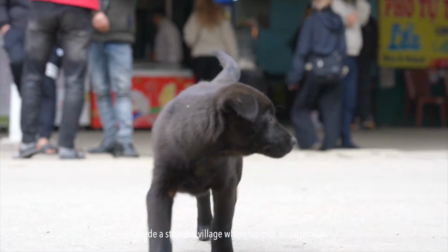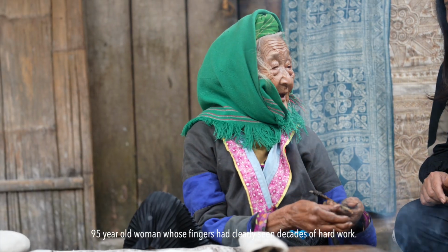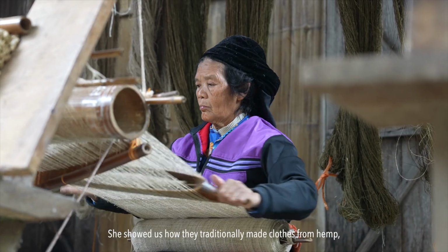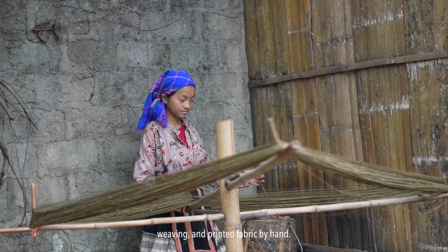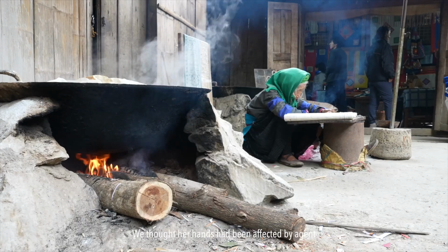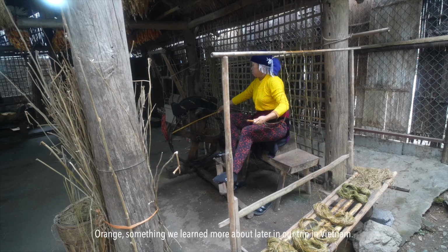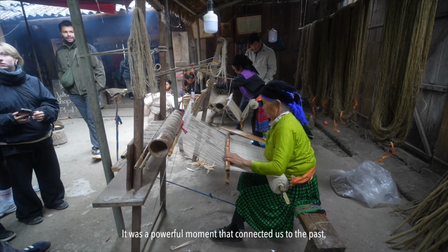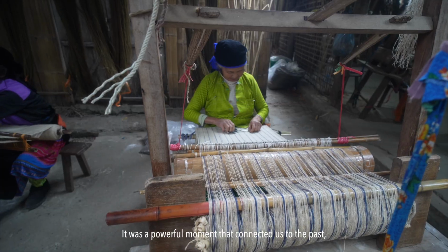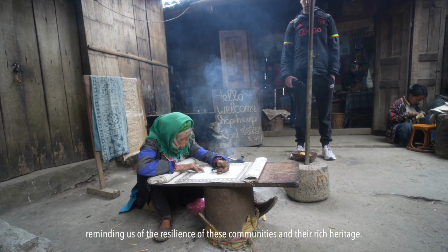We made a stop at a village where we met an incredible 95-year-old woman whose fingers had clearly seen decades of hard work. She showed us how they traditionally made clothes from hemp, weaving, and printed fabric by hand. We thought her hands had been affected by Agent Orange, something we learned more about later in our trip in Vietnam. It was a powerful moment that connected us to the past, reminding us of the resilience of these communities and their rich heritage.